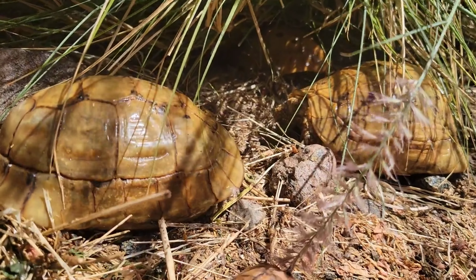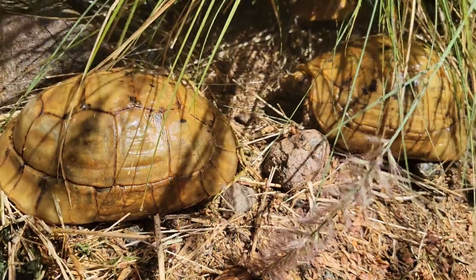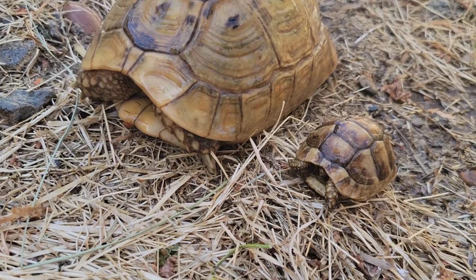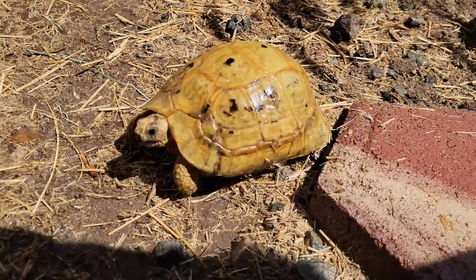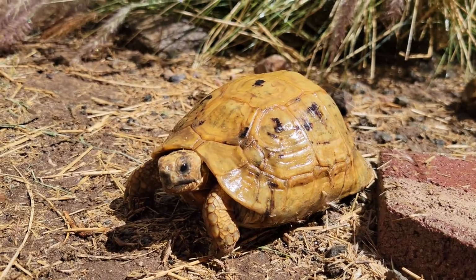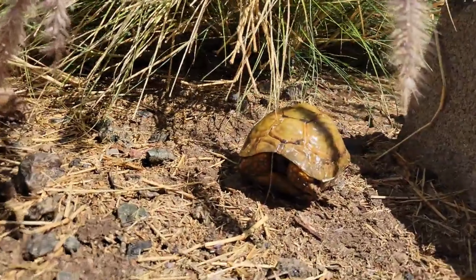But then these spectacular looking golden Greeks came in. These ones are from Syria. And these ones are from Jordan. This is an old one from Syria. I should mention I've had all these tortoises at least 20 years.